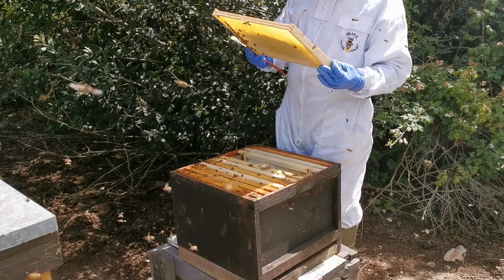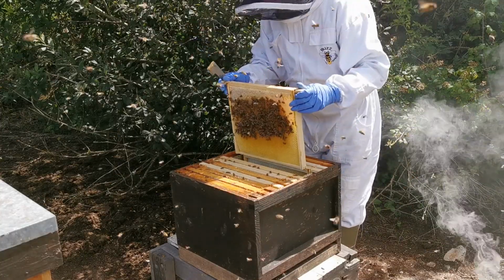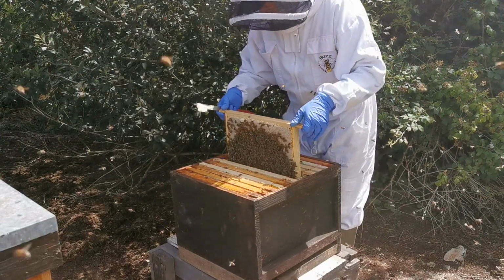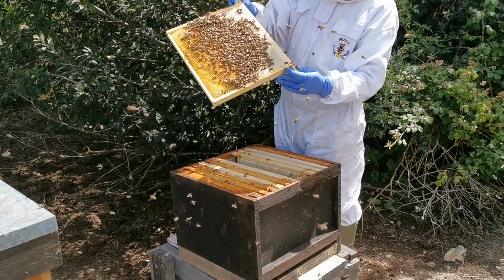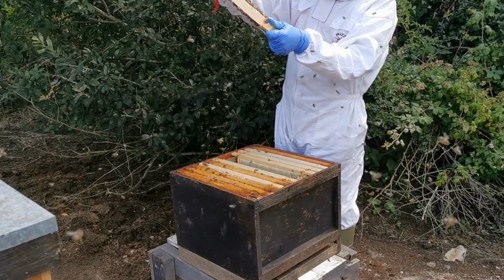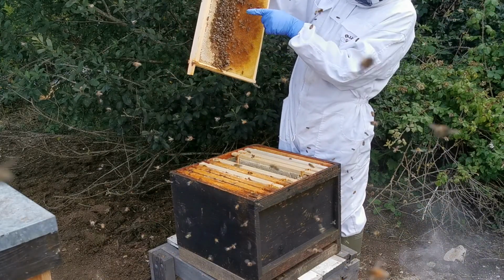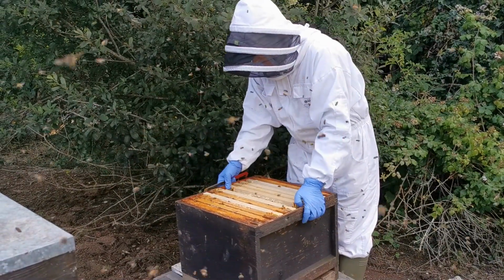So this is a nice food frame. Nicely drawn out. Very nicely drawn out. So they've got 1, 2, 3, 4, 5, 6 new frames in here, which might seem quite excessive, but all I've done is replace frames that they weren't actually using. And as you can see by the way they're drawing out the new frames, I obviously made the right decision because they are using the new frames. I can see by the darkness, because this is freshly made comb, that bees have hatched from these cells. There's one cap there, look. So I know she's laying on that frame. So she's accepted it into the nest.